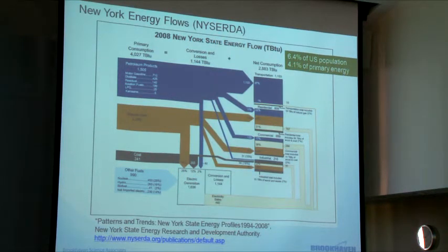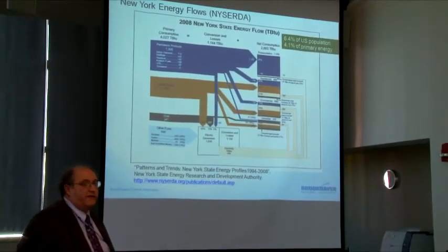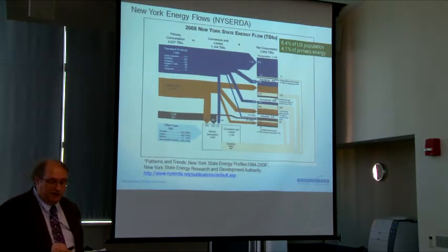But there are a couple of salient features about New York energy use I'd like to point out. Number one, even though New York has over 6% of the population, we only use 4% of the primary energy. In some ways, New Yorkers are the greenest state in the Union because our per capita energy use is only 2/3 of the national average. Even more interesting, in terms of carbon dioxide, we're even better. And that's because the amount of coal that we use is proportionately very small. A lot of our electric actually comes from nuclear and hydro in New York State. So we happen to be a particularly green state.